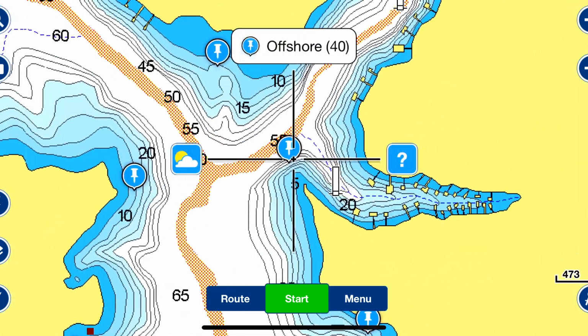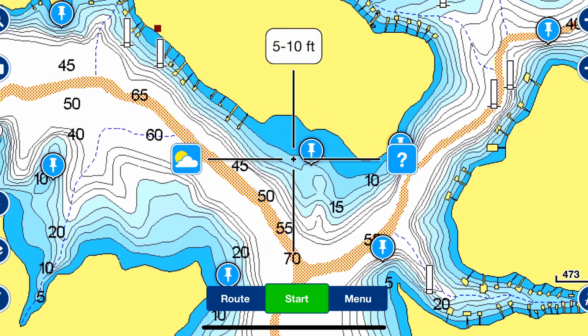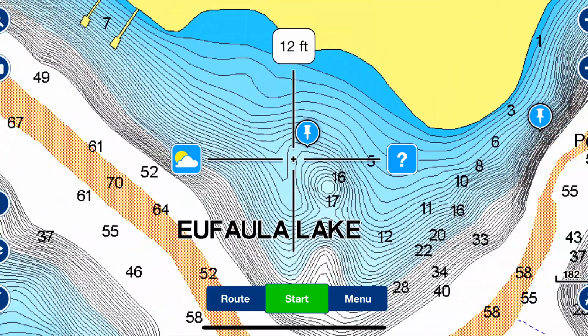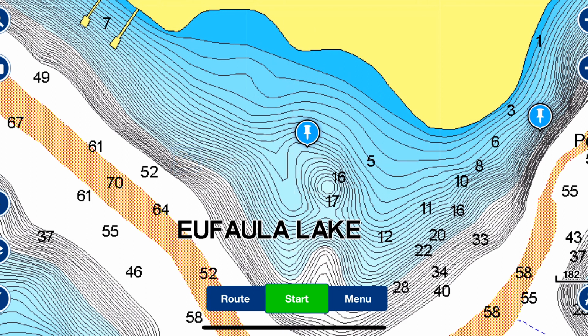Then we're going to move down a little bit more and come up this way. And this just looks like an interesting spot. I don't know if this is an old pond or what it is. Looks like it could be an old possible pond. Really our waypoint's a little bit off. Needed it more right in here.